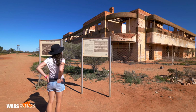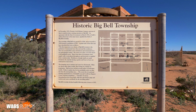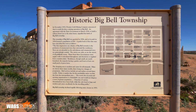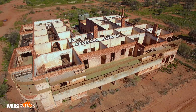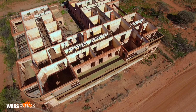I made a short stop at the gold mining town of Bigbell. Well, it's a ghost town these days. Like any good Aussie town, there was always at least one pub, and this Art Deco beauty was built to last. It was reported to have the longest bar in Australia in its day.